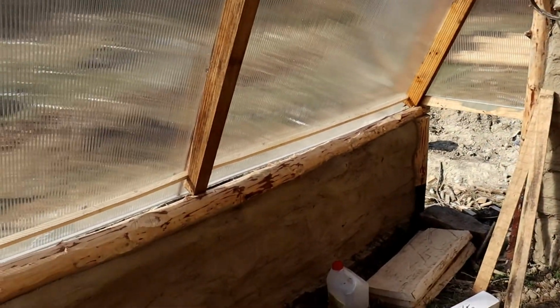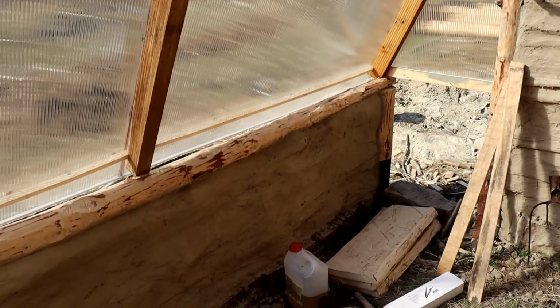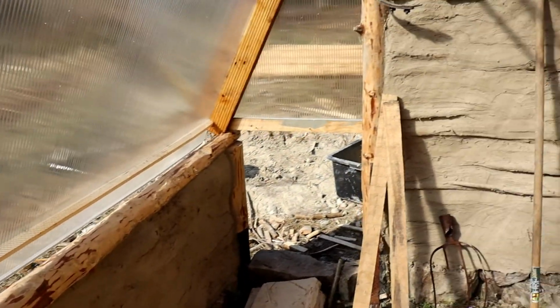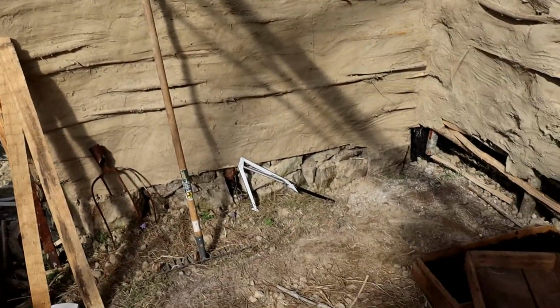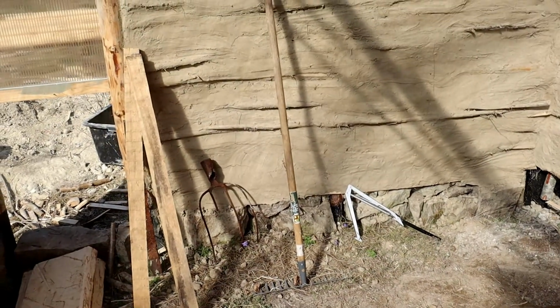So what is left to do here? I'm going to make a table over here underneath the window. A long table going from side to side to start seeds on, as a nursery place. And then the rest of the space will be beds all around for tomatoes and sweet pepper.